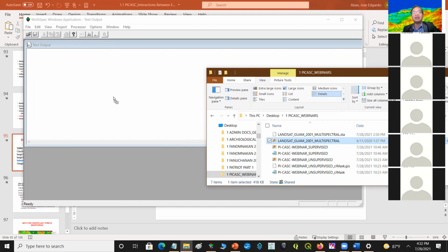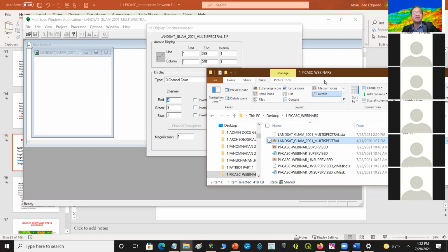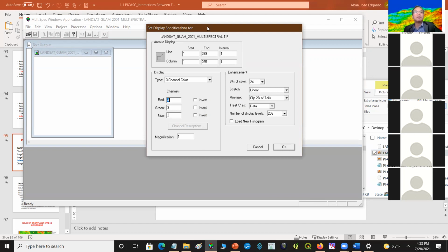It's a Landsat image of Guam, mainly of the airport and towards the area of Mangilao, I think. And it's an old image. It's just for demonstration that I used an old image. Okay. So basically, when you drag and drop that image into Multispec, you'll be given this set display specifications. Okay. So basically here, are you seeing this window of set display specifications? Just to be sure.